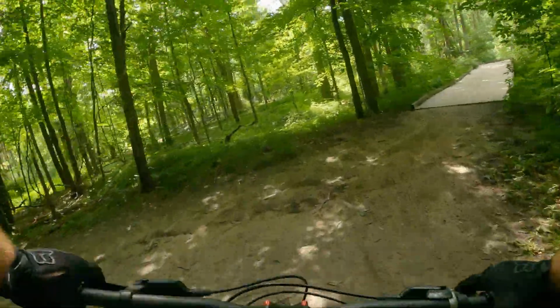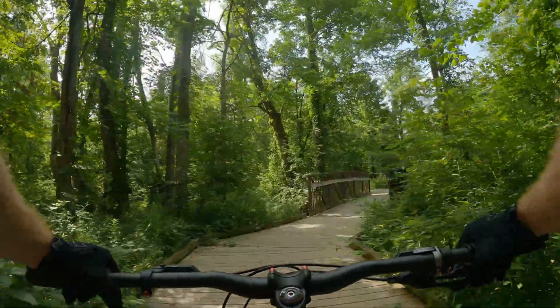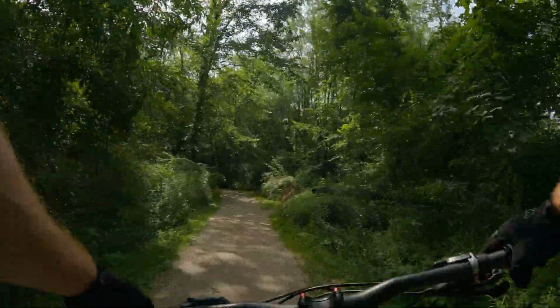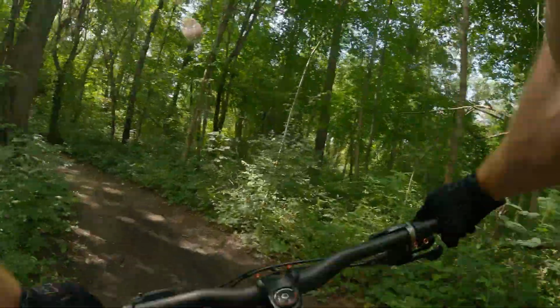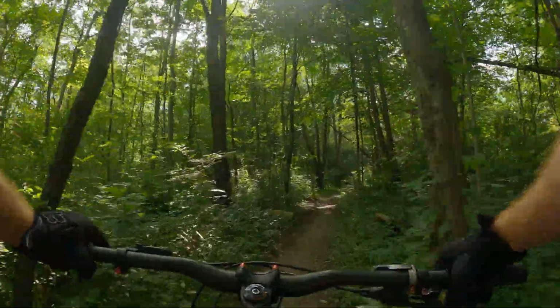Woohoo, we drifted that perfect. I hope I went the right way. Oh, I did. I see the yellow arrow. Ooh, our first little bit of mud. It's a little bit slippery.